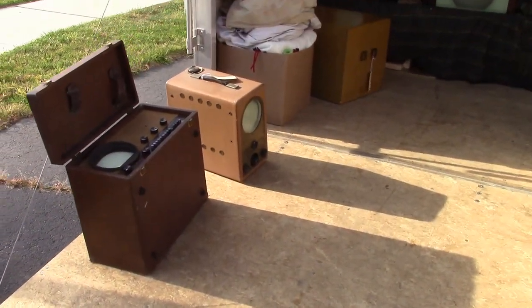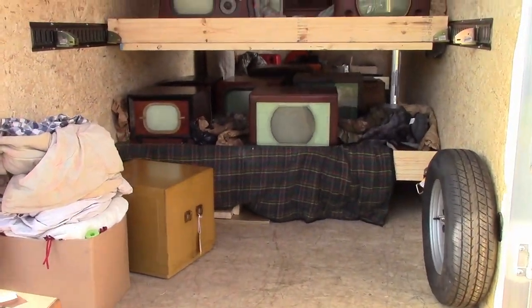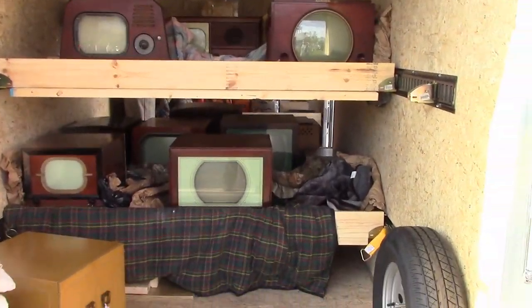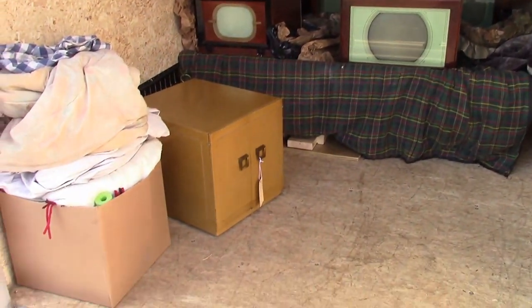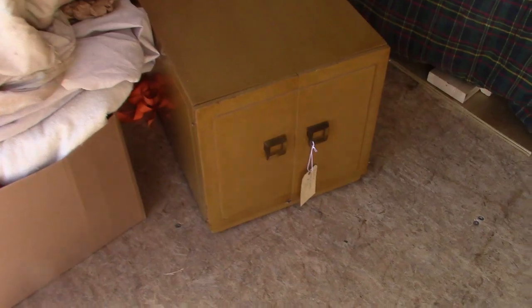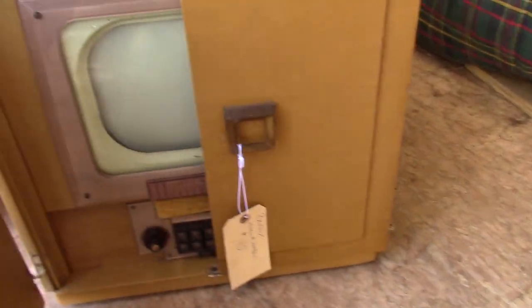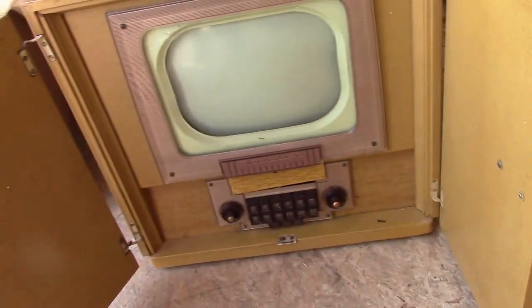Hey guys, here we are the next morning. Swap Fest is starting up, and the first thing I saw was a whole trailer load of amazing TVs, and I've already set my mind on getting this Bendix, which is a brand you don't see very often, and this is an especially nifty little one.